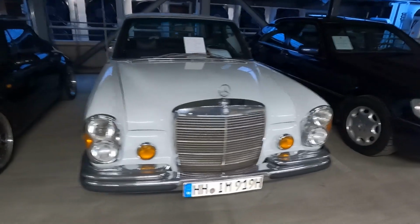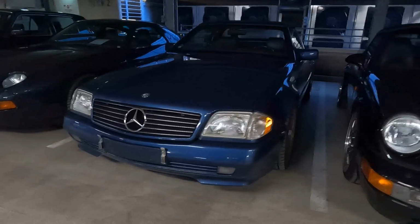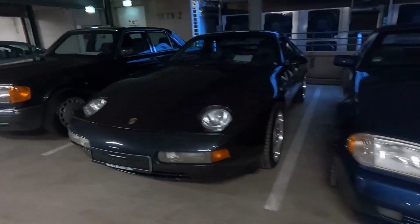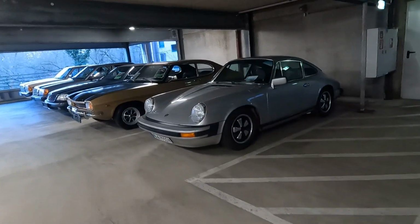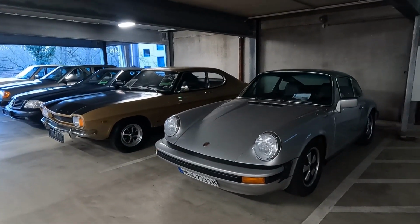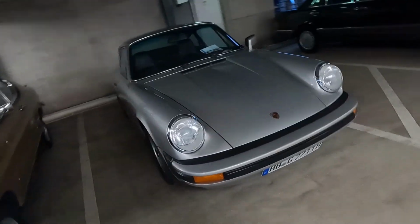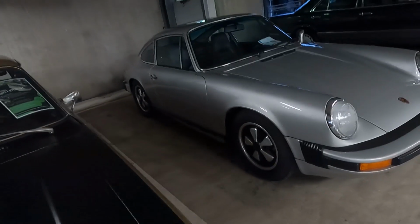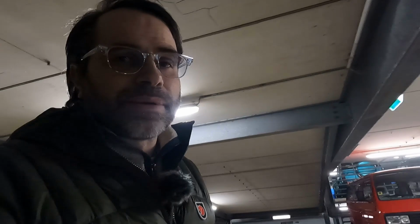W108, 109, I'm always unsure. R129, 928 Porsche, another 126 series Porsche, 911 of course. But I can't tell you the exact type because it's a Porsche. So I don't know. If you want to know more about Porsches and Ferraris, just go to another channel because it's not the stuff I'm interested in.